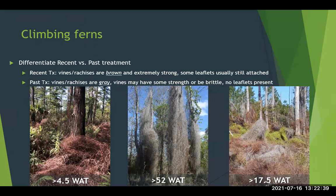Whereas the older treatments are a bit more fragile, and if you take just a single frond and pull it, it's going to break. It may take a little bit of strength, but it's going to break. Whereas a single frond of climbing fern that was treated this year is really strong, and as you go to break it, you're going to be wondering if it's going to cut into your skin first. So they maintain a lot of strength, and that can be a nice way to determine whether you have a recently or past treated climbing fern, by the strength of those rachises. Does it break fairly easily, or is this something strong like monofilament fishing line?